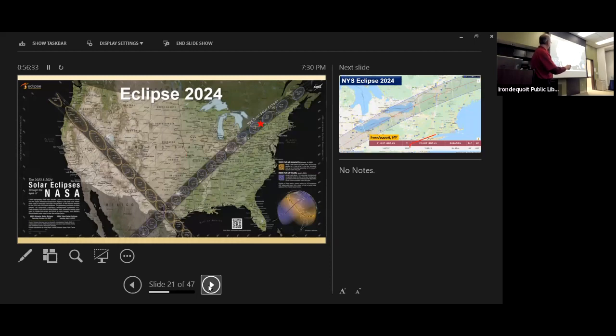We're going through cities like Dallas, San Antonio, St. Louis, Indianapolis, Columbus, and right outside of Cincinnati, which is just barely eclipsed, and of course Buffalo, Rochester, and Montreal, which is actually in the path of totality. So we have a lot of large cities this year in the path.